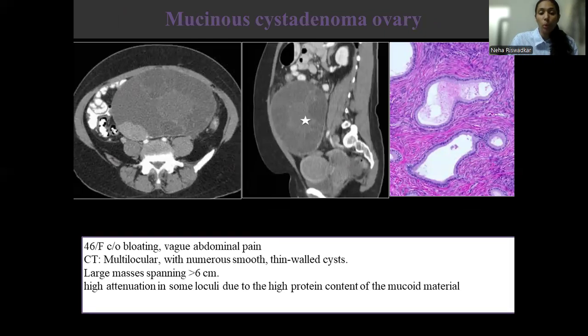A 46-year-old female complains of bloating and vague abdominal pain. CT shows a multilocular large cystic lesion arising from the left adnexa with enhancing septa, and a few locules show increased density, which can be due to either high protein content of the mucin or hemorrhage. This is a mucinous cystadenoma of the ovary. Large presentation, multilocular with smooth thin wall are classic.